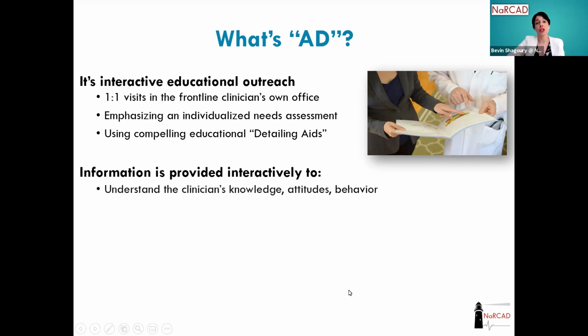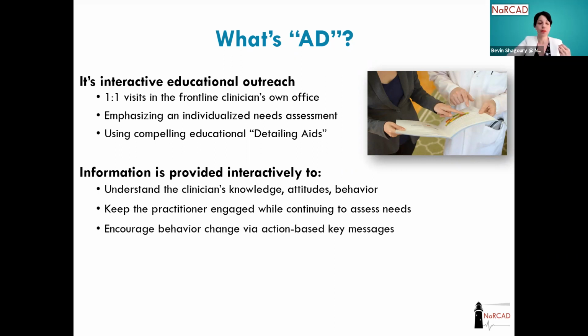As we said, that information is always interactively provided. And we're trying to understand the experiences of the clinician, which includes not just their clinical knowledge, but the way that they've applied it, the challenges that they've seen, and what their attitudes and behavior has been towards a specific clinical topic or patient population. The idea is that this conversation remains interactive throughout the entire visit, keeping that practitioner really engaged with the content and continuing to ask great questions to understand where they're coming from.